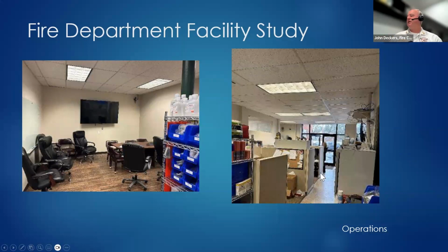If we're having a meeting and our paramedics need to come in to swap out supplies, they feel like they're stepping on people in the meeting. And depending upon what we're talking about, maybe you don't want certain things to be heard by others. So there's just no room for us to do what we need to do in the sense of programming.